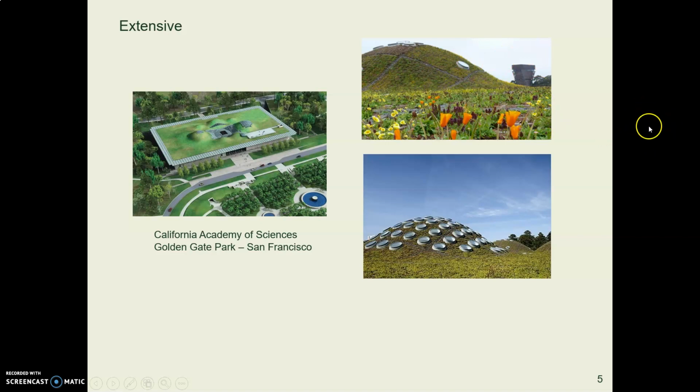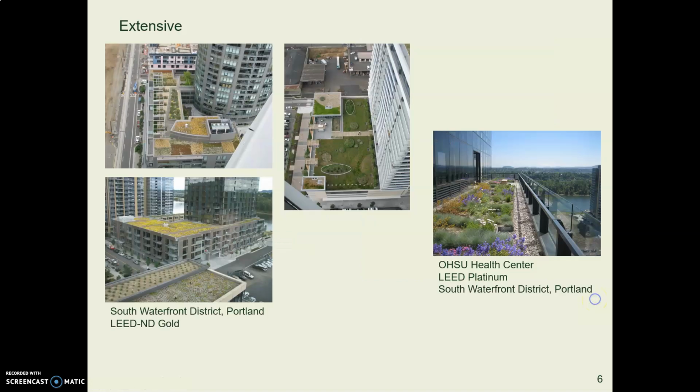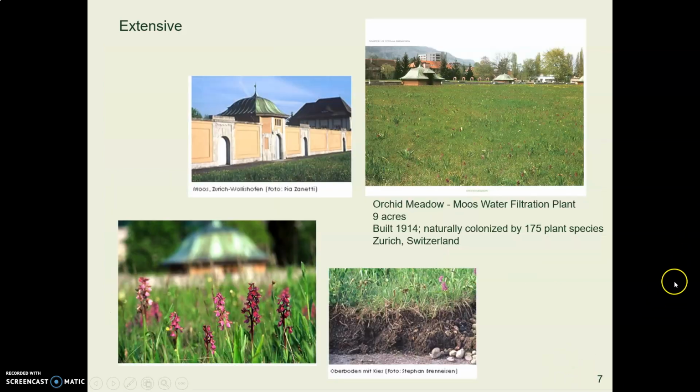So with an extensive roof, you have to watch out for baking sun and drying wind. And on a certain side of the bumps, they're having trouble with plants drying out and they can't hold the moisture. Here are extensive green roofs in the South Waterfront District in Portland again. And on a water filtration plant in Zurich, Switzerland, a 9-acre green roof with orchids.